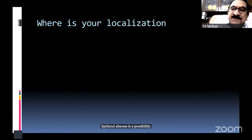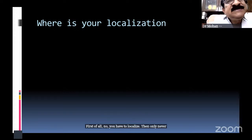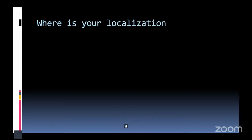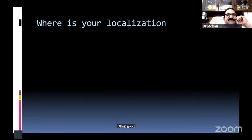No, first of all, you have to localize. Then only, never tell a diagnosis initially. Where is the site? Then we can think about what it is. Sensory motor syndrome with possible bladder involvement favoring cauda equina lesion, sir. Cauda equina, that's radiculopathy, somebody is telling. Okay, cauda equina. But what is against a cauda equina?